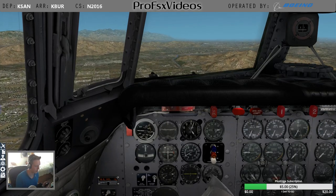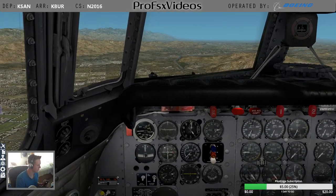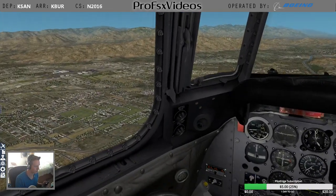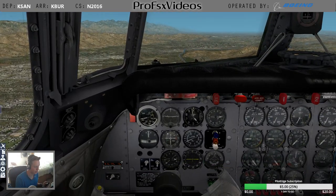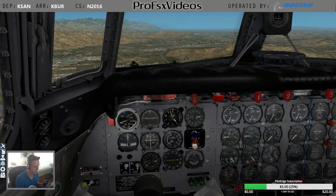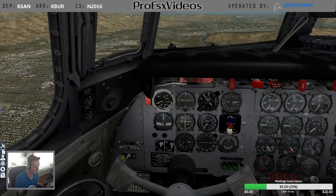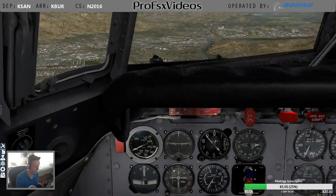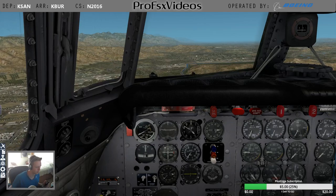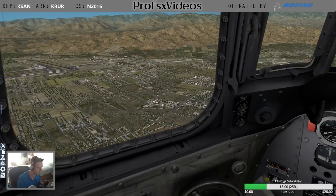Conroy Ground, November 2754 Echo, type Cessna 172, with information Zulu. 754 Echo, downwind ground, say request. Downwind ground, November 2754 Echo, would like to taxi and stay in the pattern. 2754 Echo, squawk altitude. Squawk altitude, 2754 Echo.